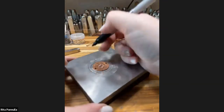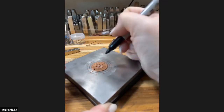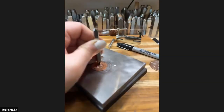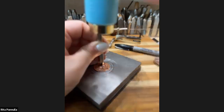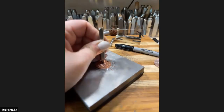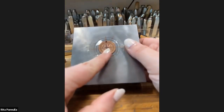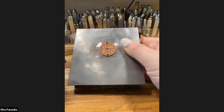So I'm going to come in here on the inside of the first black circle. I'm going to drop a dot, and I'm going to come in with it. So now I have my flourish in the center, my shaman's eye, my bullseye dot in between my flourishes.